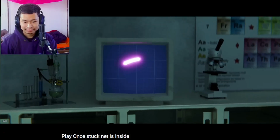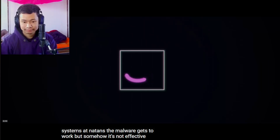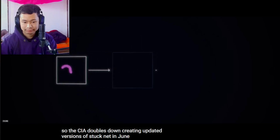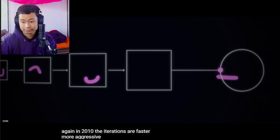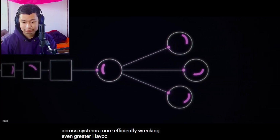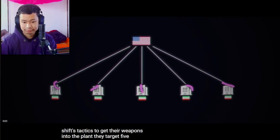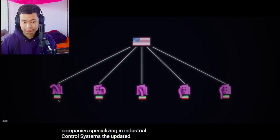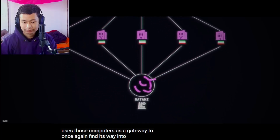Once Stuxnet is inside the systems at Natanz, the malware gets to work. But somehow it's not effective yet. So the CIA doubles down, creating updated versions of Stuxnet in June 2009 and again in 2010. The iterations are faster, more aggressive, and capable of spreading across systems more efficiently, wreaking even greater havoc. This time, the US shifts tactics to get their weapons into the plant. They target five Iranian companies specializing in industrial control systems. The updated Stuxnet worm uses those computers as a gateway to once again find its way into the Natanz facility.